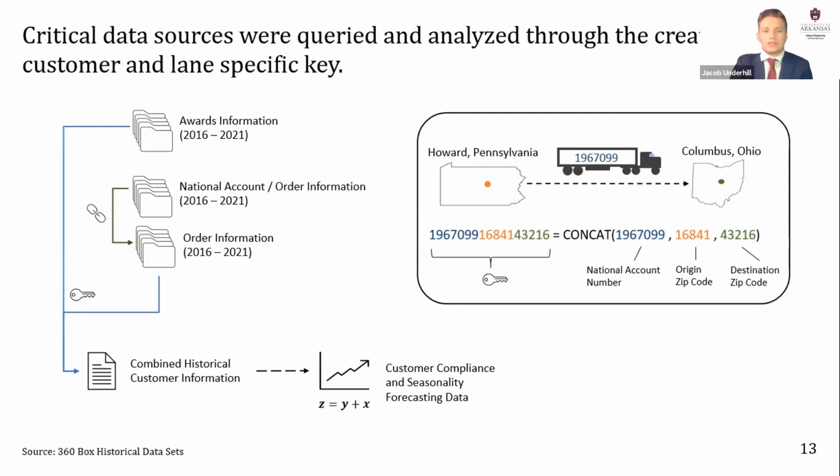Our method of doing this was the creation of a unique key for each customer lane. This consisted of combining a customer's national account number, the origin zip code, and the destination zip code into one overarching identifying number. As you can see in the example shown here on the right, we've illustrated the key for a trailer traveling from Howard, Pennsylvania to Columbus, Ohio for a particular customer. Using keys just like the one shown here, we were able to identify all the historical customer compliance information from 2016 to 2021 and really begin the process of creating our models.